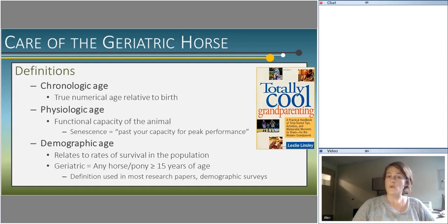So for horses, we consider any horse geriatric if they are greater than or equal to 15 years of age. We know horses live longer than that, but based on survival data, any horse over 15 is considered in that geriatric or older horse group. And this definition is what we use in scientific papers and as a general consensus in the equine population.